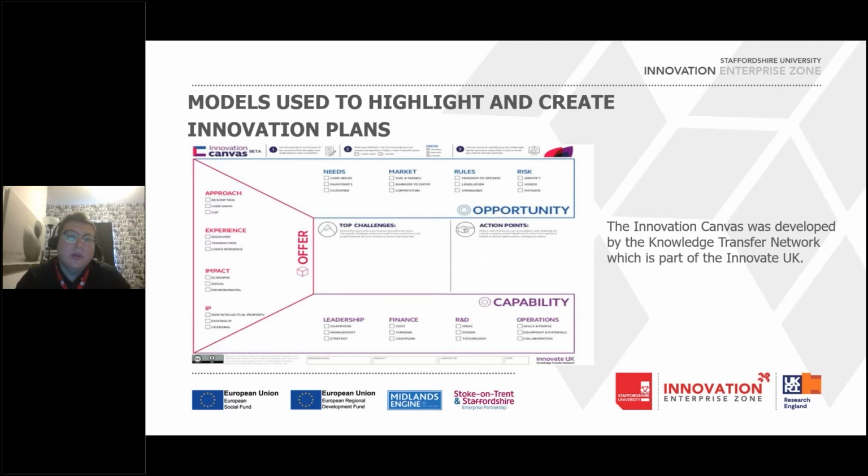And then what they'll go on to do is to use the innovation canvas, which is actually by the Knowledge Transfer Network, which is run by Innovate UK, so a government department that developed this model. As you can see, it looks similar to the other model, but you do it afterwards.